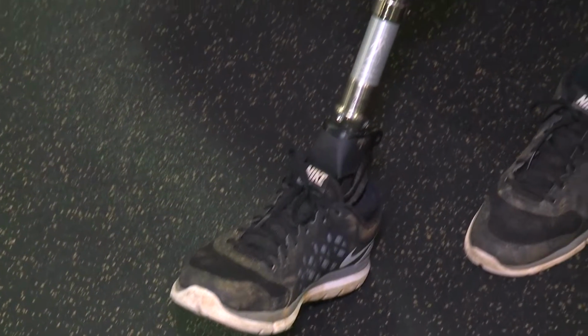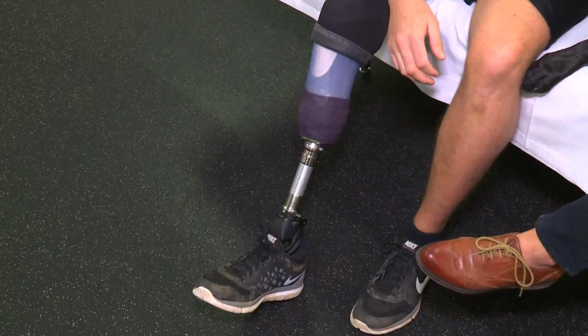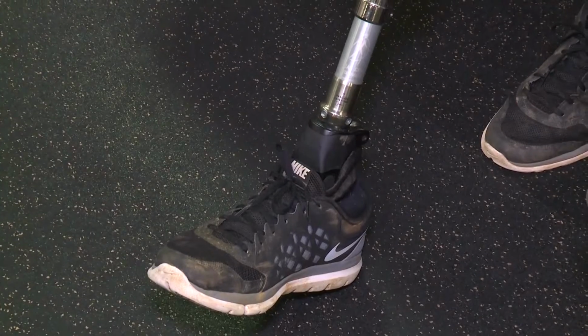Earlier this year, Chris needed a new prosthetic, which is why he's back at Walter Reed, recovering again. Leaps and bounds from where it was 10 years ago when I got hurt. Just like the foot I'm wearing now is probably the most lifelike foot I've worn as a below-the-knee amputee, as far as ankle motion or whatnot.